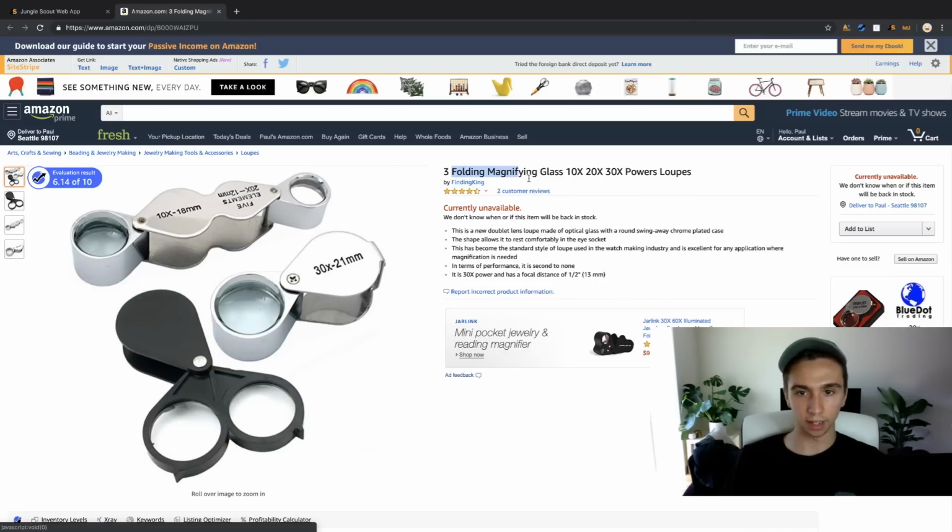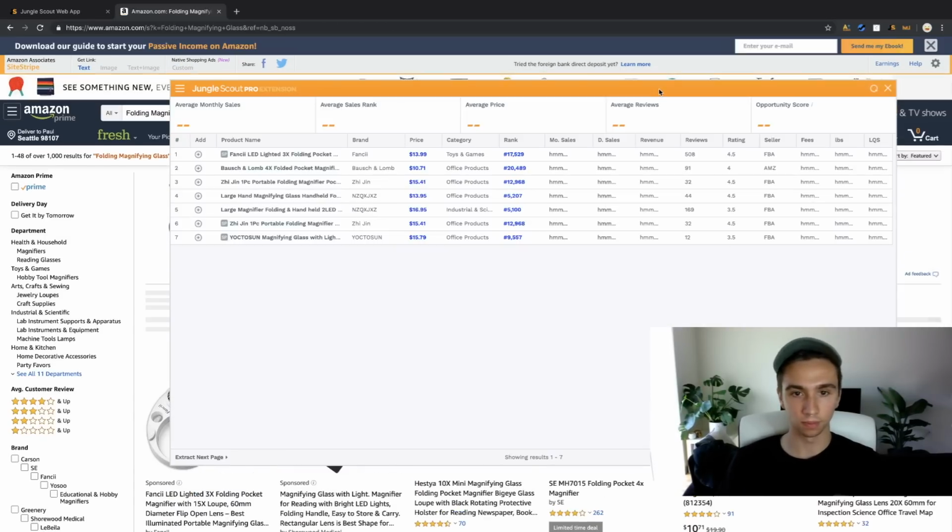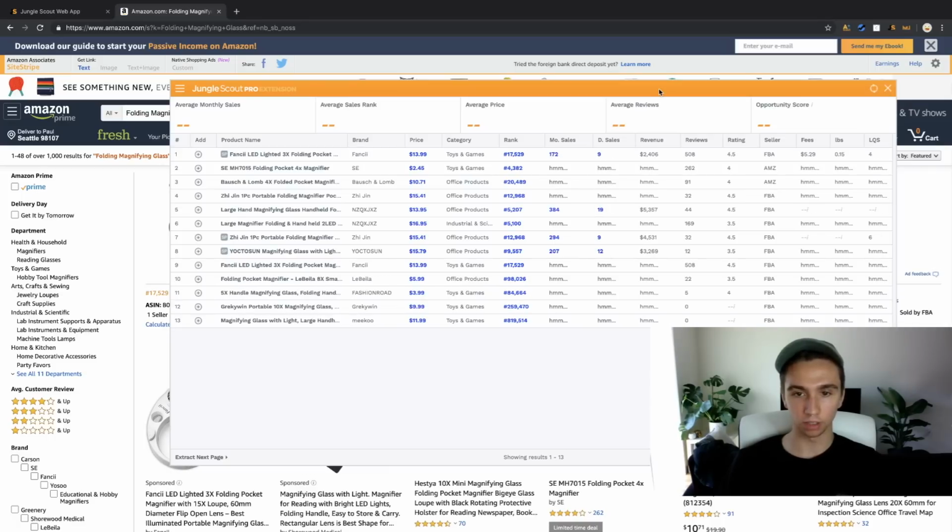So we'll just take that keyword right here and go search that and see what the whole market looks like as a whole. Jungle Scout. Again, this is the Chrome extension.